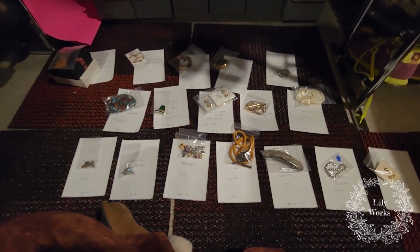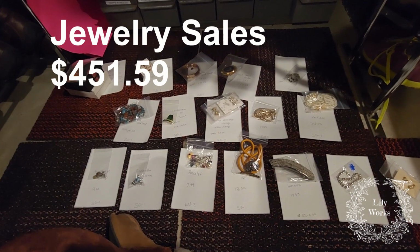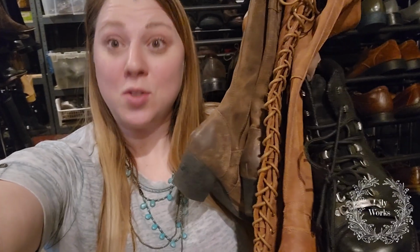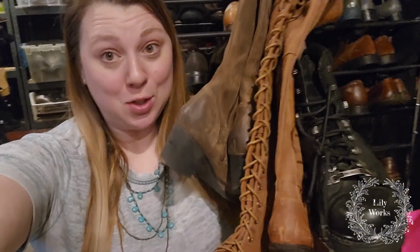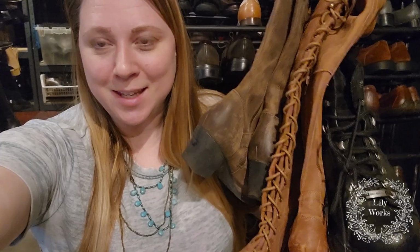All right, so I'm going to put my earnings for jewelry up on the screen, and we can go grab some other items. So now that we're into the shoes, I actually have $300 worth of shoes just in my hands here, and we have a lot more sales right here on my lap. We have a ton of $50+ sales in shoes this weekend. So yay, let me show you.